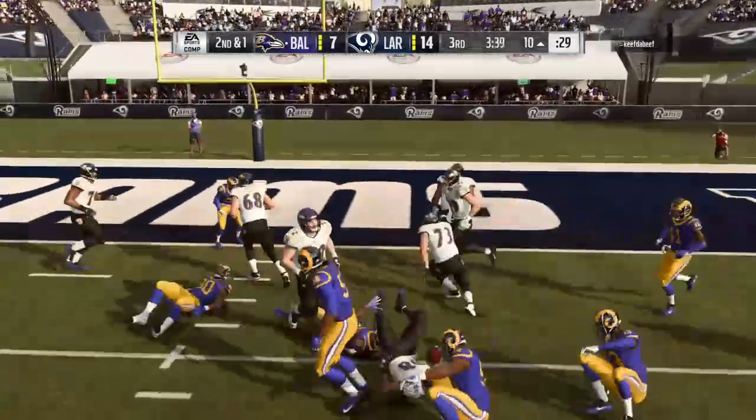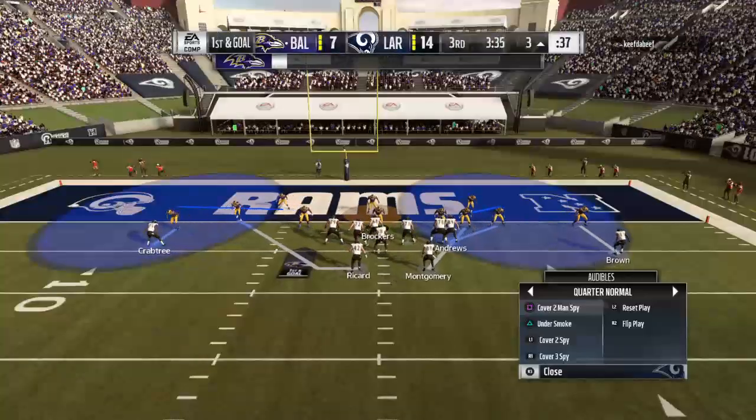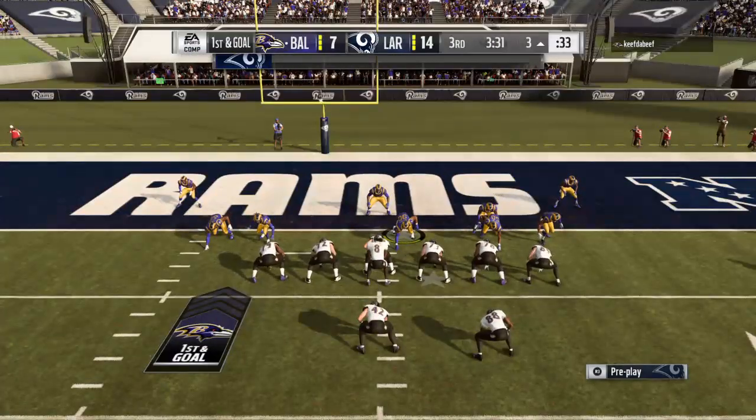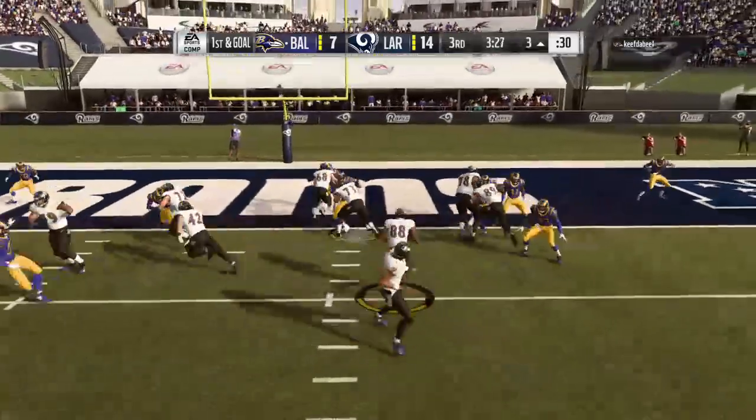Again, they'll go on the ground with Montgomery, and he'll be brought down here at the 3-yard line. 7 yards on the pickup there, and now they've got it first and goal. Some good, strong running right there. Some power and some explosiveness just about got him into the end zone.